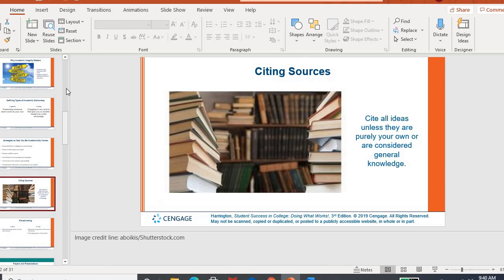All right, so citing sources, the general rule is you want to cite all ideas unless they are original to you or they're considered general knowledge. So really, really basic example, the sky is blue. You wouldn't have to cite that. That's general knowledge.